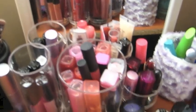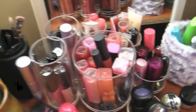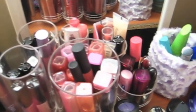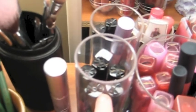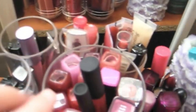This little container here I got from Sears. And I really like it because it's all different levels and different widths, so it's great for makeup. I mean, I'm assuming it's intended for office stuff, but it works great for lip products especially. So right here I have my NYX lip glosses, some more NYX, a Tarte Lip Surgence.